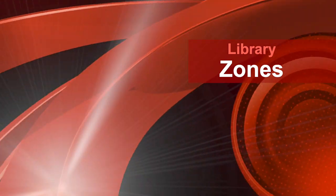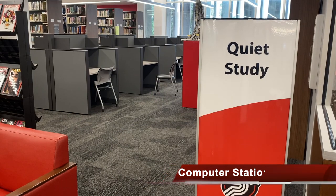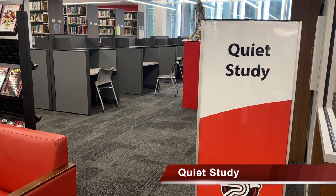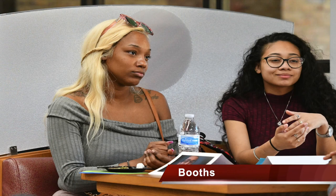In our library zones, students have the option of sitting at the computer stations. There's also quiet study available in our study carrel desk. And then if they need to talk or visit a little bit, have some snacks, we have our booths.